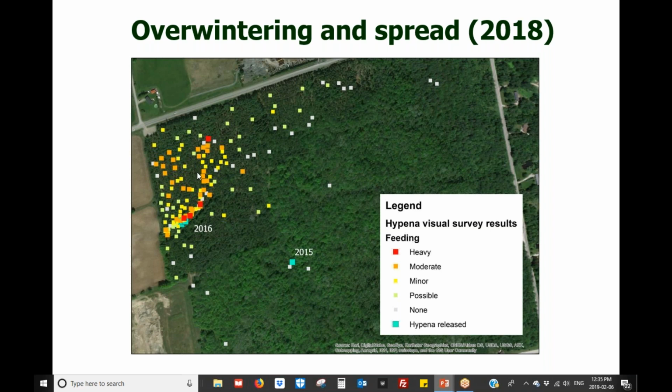So anyway, the upshot of it is it's not only established here, but it's happily feeding and has certainly spread from those original release points. So it's gone a few hundred meters, regardless of which point it's spread from. So this is a site we're going to continue to monitor because we're interested in whether we start to see more of those heavy feeding areas, and whether they have found more patches. We expect that there's maybe a lag time with population establishment, so we're hoping to see this map fill in.